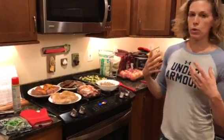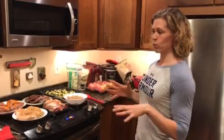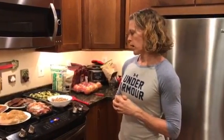So the idea is that you spend a couple hours on Sunday, get as much food prepped as you can. Most of this will last for the week, and it looks like a ton of food, but I will eat it all. Between myself and my husband, we will eat it all. So now it's all ready to go.